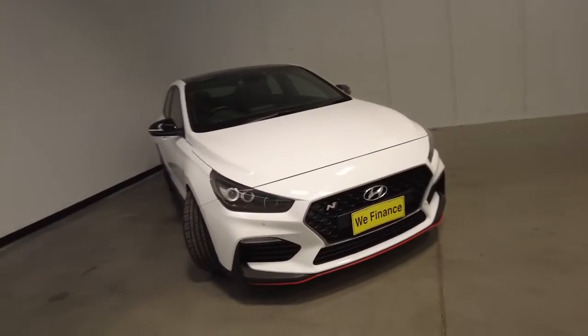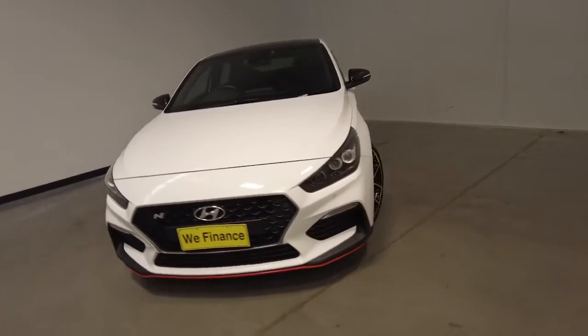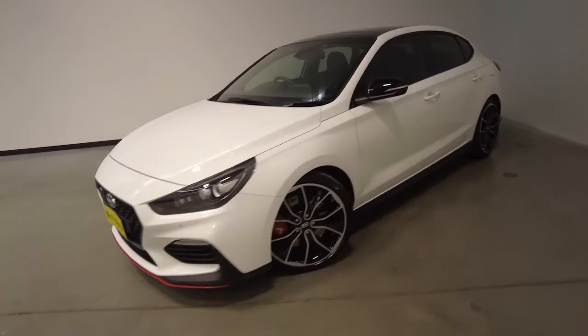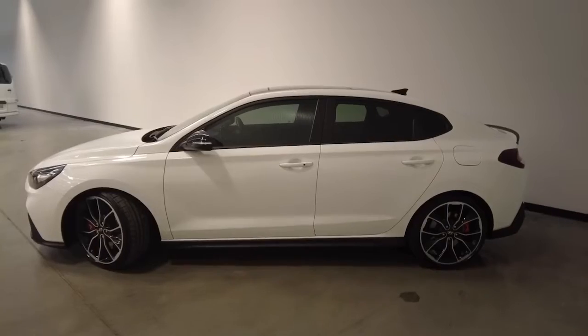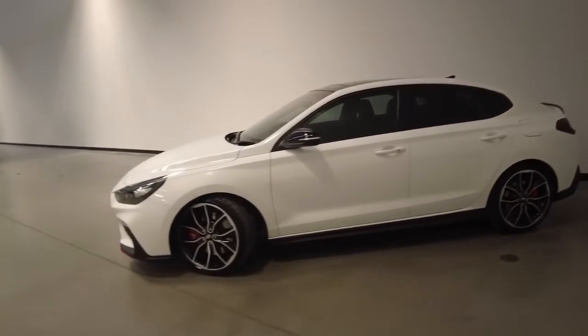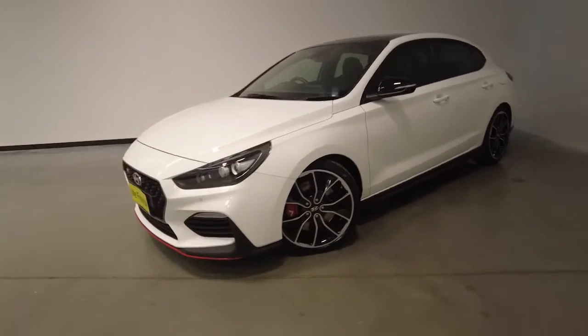The i30 is a front-wheel drive 5-door fastback with 5 seats, powered by a 2-litre turbocharged engine that has 202 kilowatts of power and 353 newton-meters of torque via a 6-speed manual transmission.